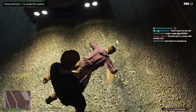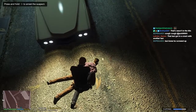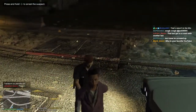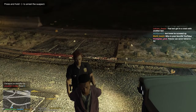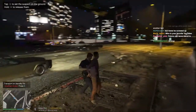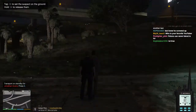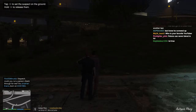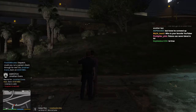Alright, let me get him arrested here and we'll move him off the street. So this is a guy I believe might have the felony warrant. Passenger probably wasn't involved in anything. He played it smart and gave it up immediately. Alright man, what's your name? Jonathan Evans. Alright, Mr. Evans, we're going to see if you're wanted or not.